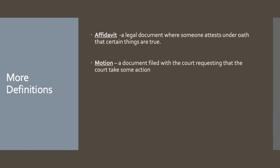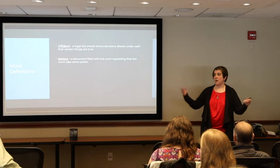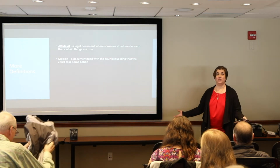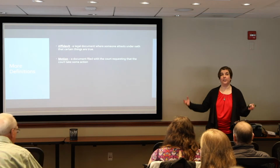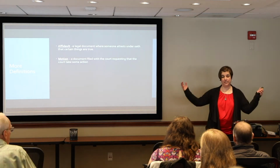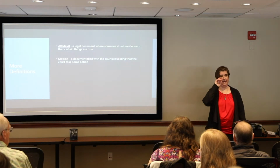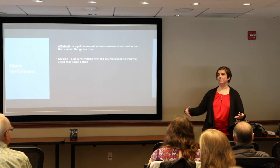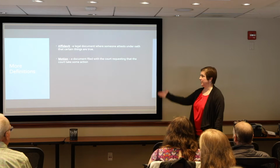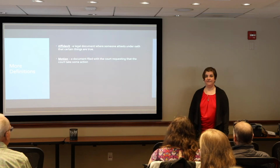Motion. A motion is something that you file with the court asking the court to do something. Courts don't take any action on cases unless you've asked them to do so. You could literally just file a case with the court and it would sit there till some clerk was like, wait, nothing's happened on this. And then they might send you a letter saying nothing's happened, we're going to dismiss your case. But generally, if you want the court to do something, you have to ask them to do it.